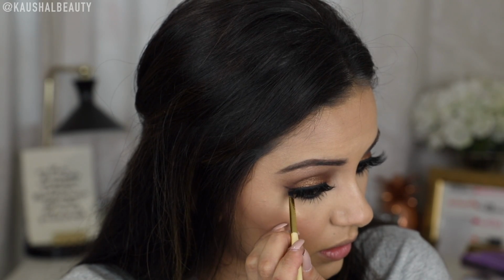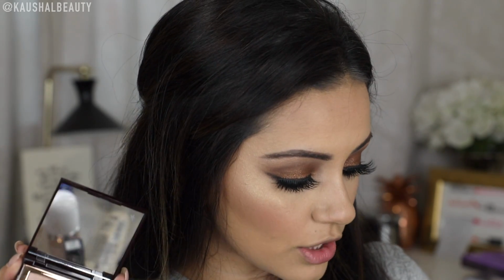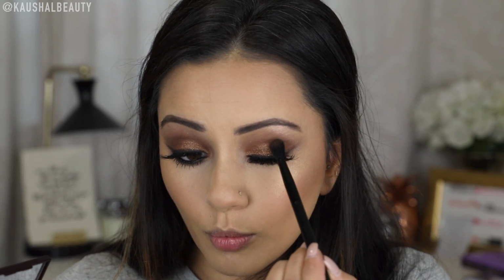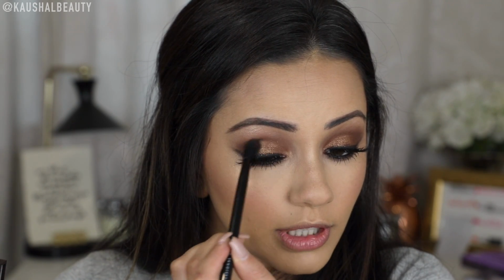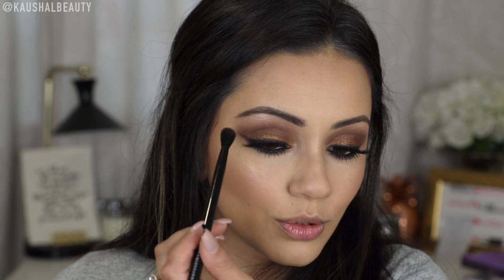This I just find makes the look a little bit more glam, but I'm going to take this dark brown shade one more time on a fluffy blending brush, and I'm just going to work that into the crease a little bit more so it's nice and intense. This does have a slight bit of shimmer in it, so if you want to use a bronzer, you totally can. But I just love the way that all the shimmery colours really blend into each other.